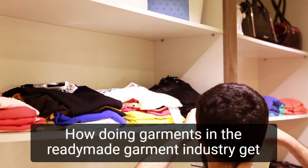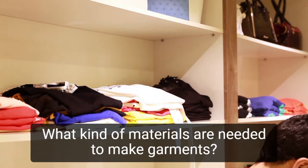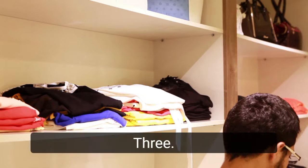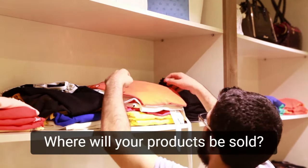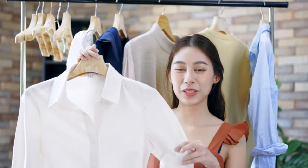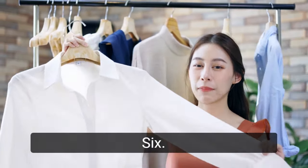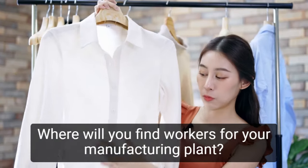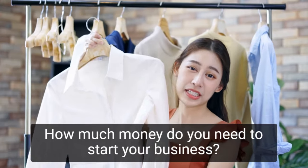1. How do garments in the ready-made garment industry get made? 2. What kind of materials are needed to make garments? 3. How to sell garments? 4. Where will your products be sold? 5. Where can I find customers for the domestic and export markets? 6. Where will you find workers for your manufacturing plant? 7. How much money do you need to start your business?